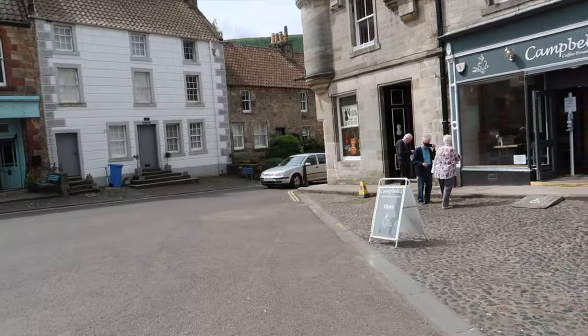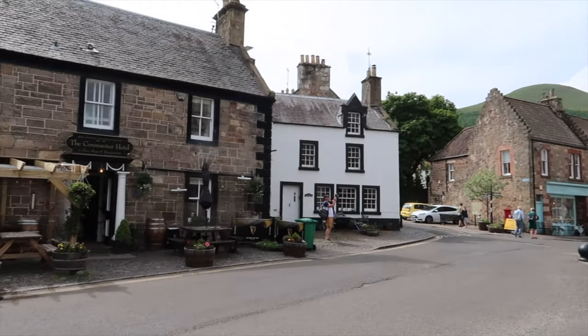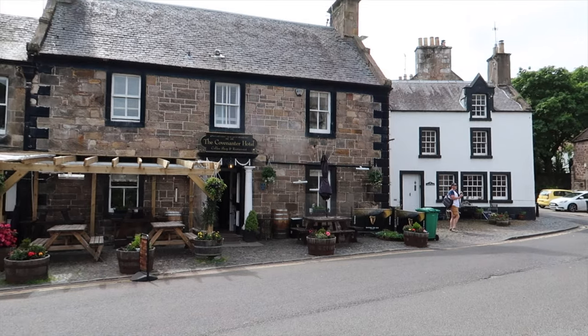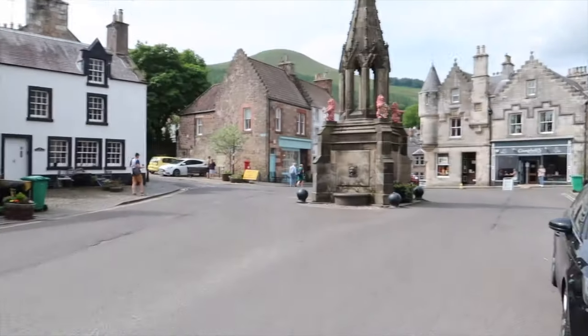And this is where Frank is like, hey, what are you doing? Oh, this place is so pretty. There we go, that's the hotel that Claire and Frank stayed at. It's pretty cool, pretty cool.